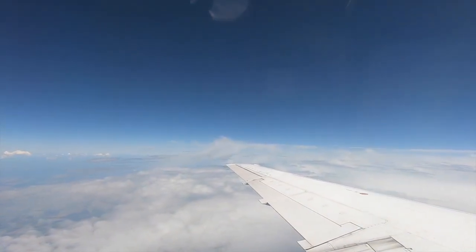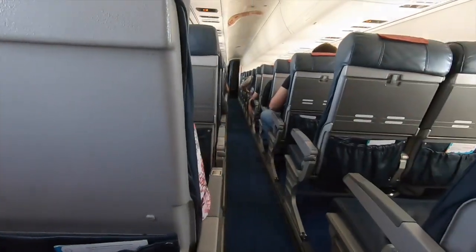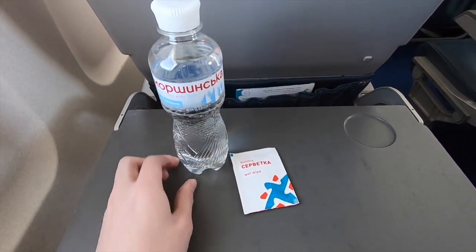Soon we're above the clouds and I got ready to log this flight in my logbook. Am I the only one that does this? Let me know in the comment section. The in-flight service consists of a wipe and a bottle of water. I'd love to see a pre-ordered online meal service in the future.